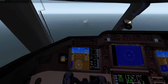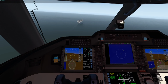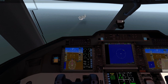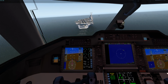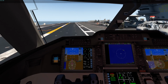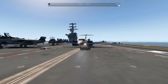But the thing is here that this plane is a lot quicker than the aircraft carrier now. We can fly at around 110 knots. You shouldn't go under 110 knots. This can be an issue, but we are still flying stably, and we are not that much faster than the aircraft carrier. So stopping should not be an issue. That was a touchdown. Let's try stopping. And we have stopped.